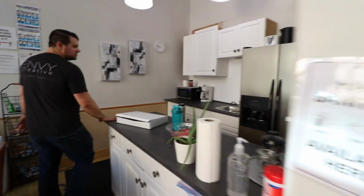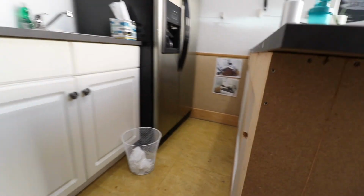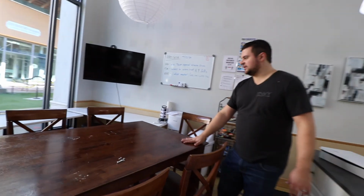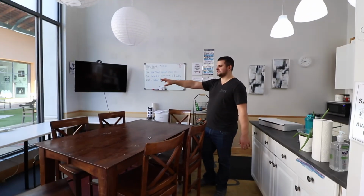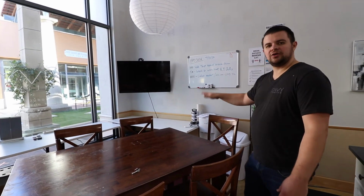Here, this is our kitchen set. These are working appliances, but if you come around here, nothing's finished, nothing really looks good back here, but it doesn't need to because we shoot this way. Over here is just the kitchen table, and this is kind of where our actors stay while they're doing work and waiting.